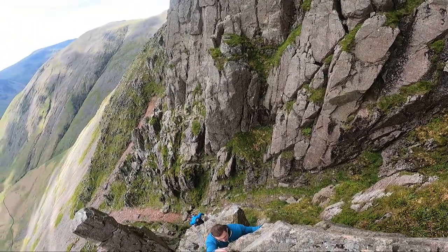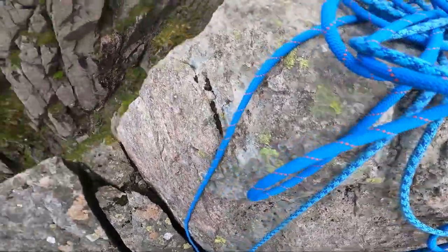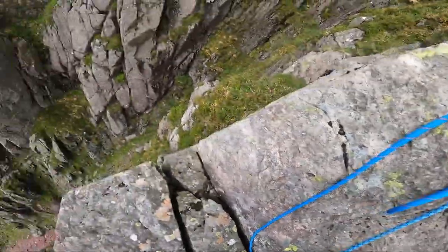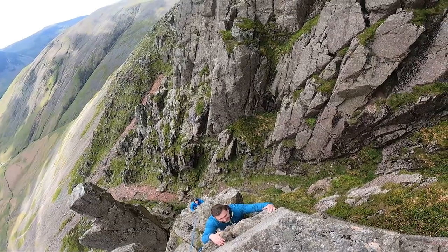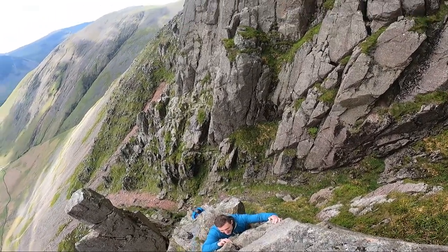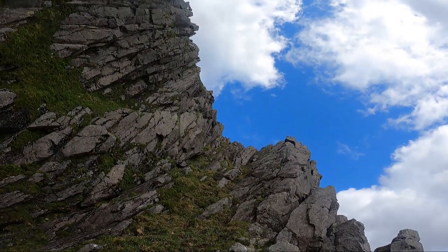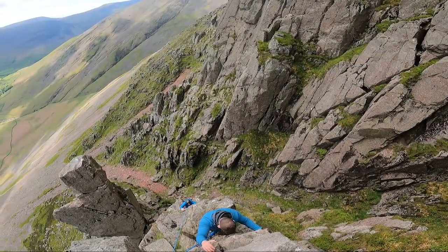I didn't know. Straight up. Seems to be a bit of a cheat way around the left. Have we got much further to go after we get to this ledge? Two more pitches, I think. There's a big ledge we're going on to next, and then there's the last pitch that they're just doing now.